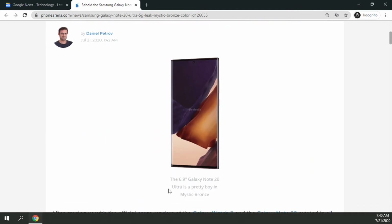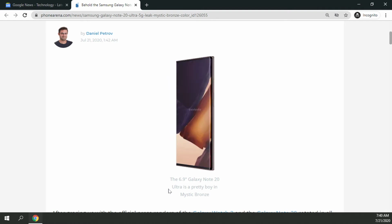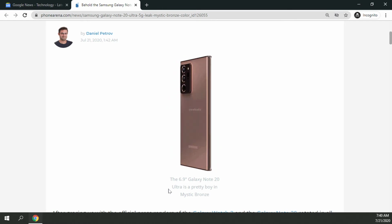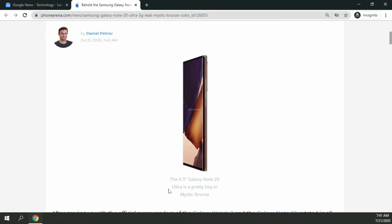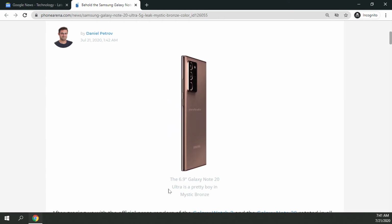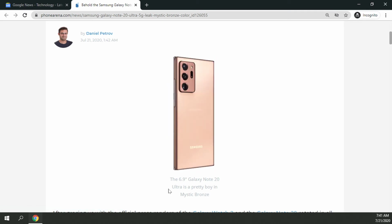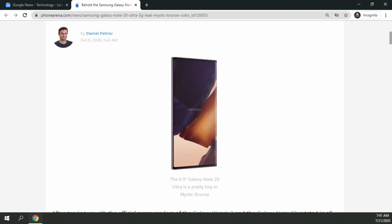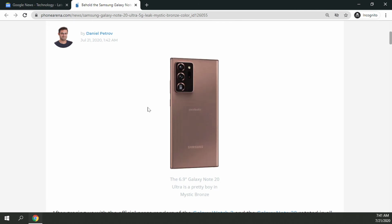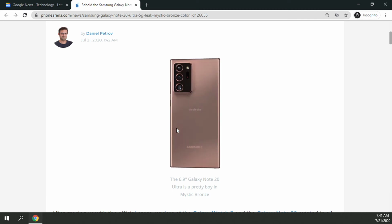I guess overall, though, I think there's a specific group of individuals out there who like the Notes. I know in the past I've always seen them for their cameras, as well as just the screen size. But it's a big phone. It's 7 inches. I think that goes up with the larger iPhones. But anyways, I guess my final takeaway is that it looks good.